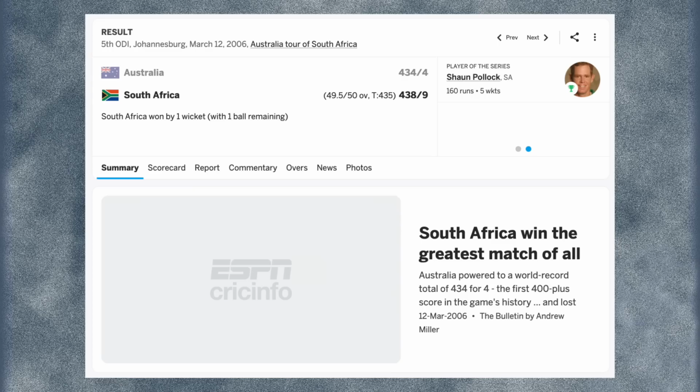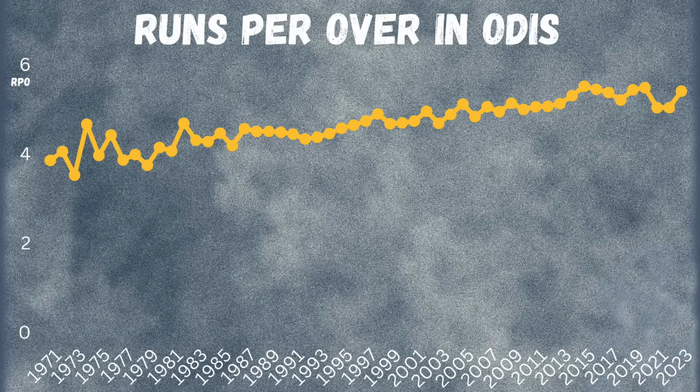The last time I felt like this about a game, it was the One Day International between Australia and South Africa, where Australia was the first team to pass 400 and South Africa was the second team to pass 400. That match was in 2006 and we still talk about it now. But the year before that happened was actually the first time that teams scored at more than 5 runs an over in One Day Internationals. And really, we knew all along that teams were just going to score quicker. The run fest at Wanderers just woke people up who weren't paying that much attention.